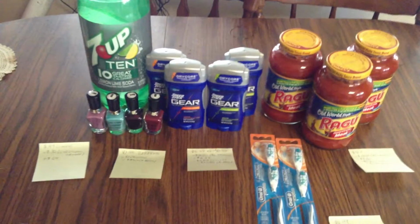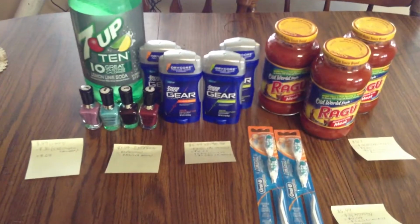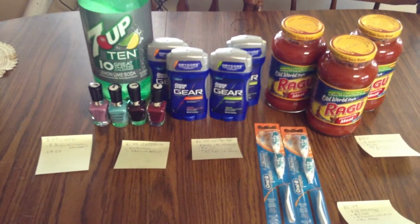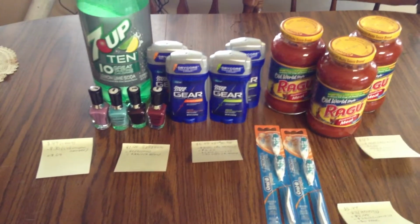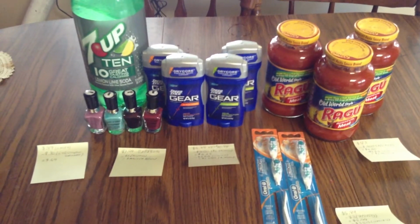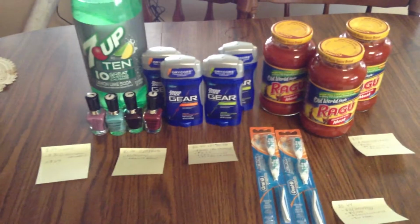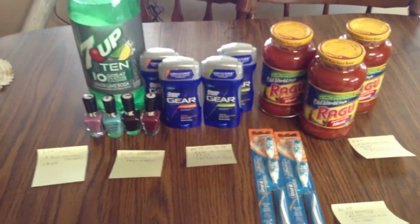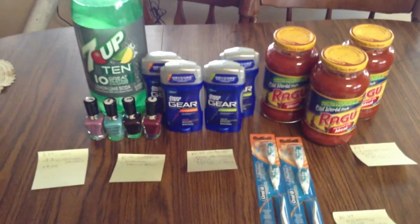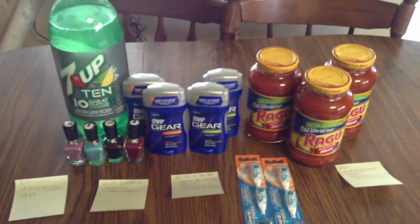Everything you guys see here would have cost me $60.08. I paid $7.61 plus $2.62 in tax. I saved $49.85. I used $18 in Extra Bucks and got back $18 in Extra Bucks, making my net cost the same as I paid, $7.61. So there are definitely some really good deals going on this week, which I have to tell you guys about.